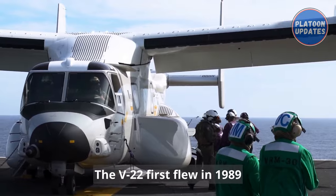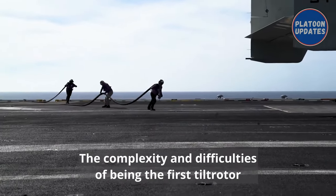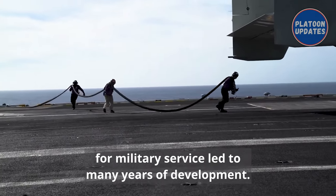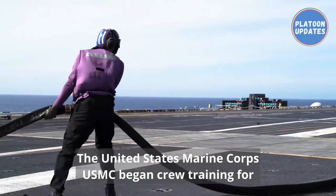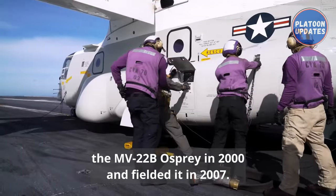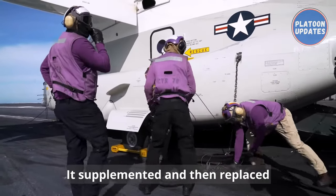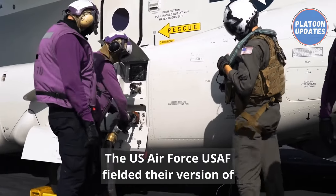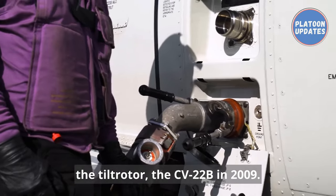The V-22 first flew in 1989 and began flight testing and design alterations. The complexity and difficulties of being the first tiltrotor for military service led to many years of development. The United States Marine Corps, USMC, began crew training for the MV-22B Osprey in 2000 and fielded it in 2007. It supplemented and then replaced their Boeing Vertol CH-46E Knights. The US Air Force, USAF, fielded their version of the tiltrotor, the CV-22B, in 2009.